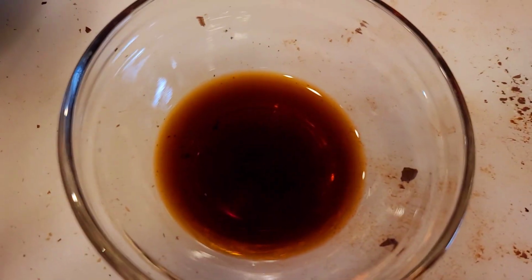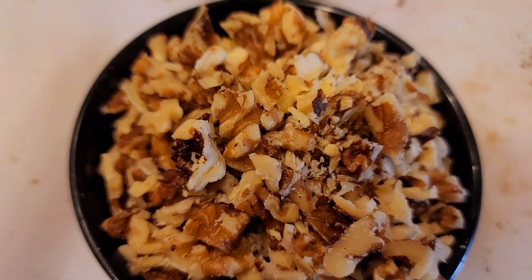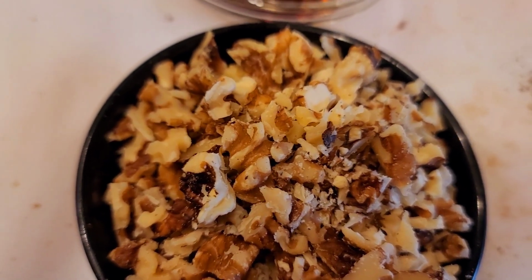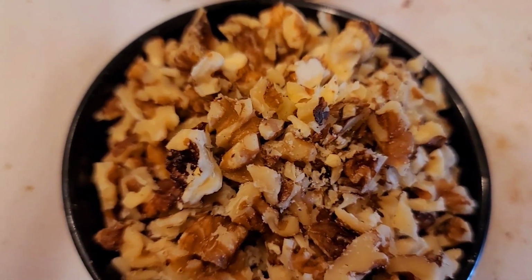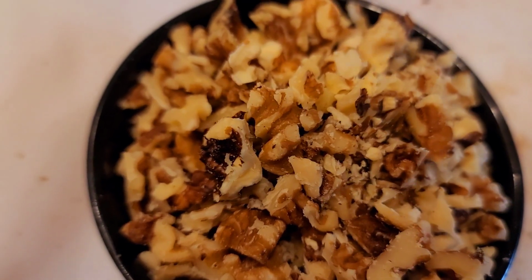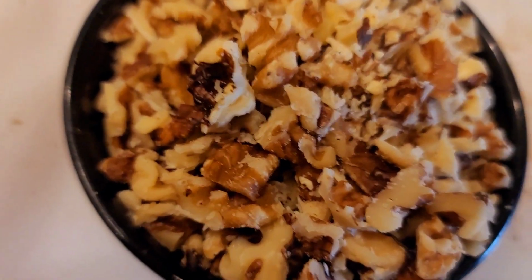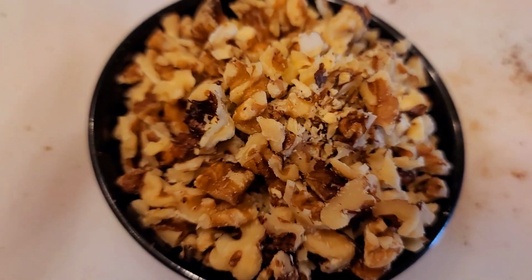Okay, so another thing that I like to do with brownies is I add either chopped pecans, chopped walnuts. You can do pistachios, you can do cashews. My favorite go-to nuts to bake with are walnuts. I put that in my cranberry bread, I put that in my banana bread, pumpkin bread. I just like that crunch to balance out the textures and the flavors of my brownie recipe.